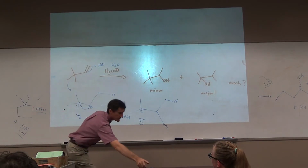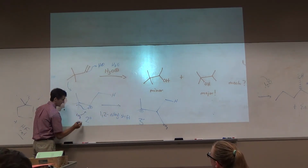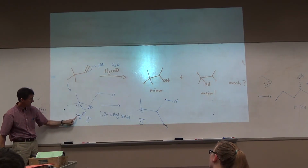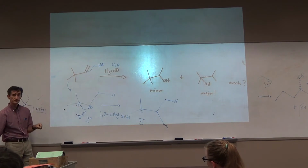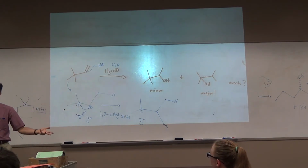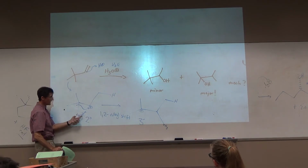Okay, arrow movement. Right here, as I explained, we do not do something like this. No. I don't know what this means. It looks like you're trying to say that nothing was moving there. Yeah, that's what's happening. The problem is mechanism arrows don't show movement of atoms. They show movement of electrons. So I don't know why you would do that. So that's not right.